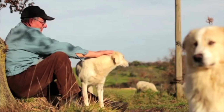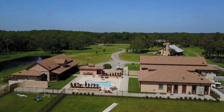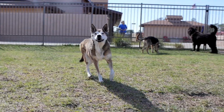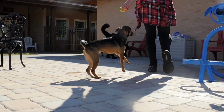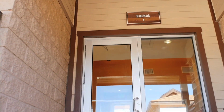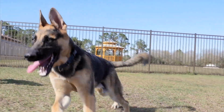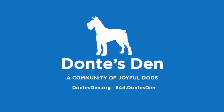You can be sure your furry friend continues to be loved and cared for even when you can no longer be there for them. Dante's Den provides a permanent, loving home for dogs whose owners have set up a lifetime care program for their beloved companion. We honor the trust placed in us by providing loving care, spacious dens, on-site veterinary care, and plenty of room to run and play. For more information, go to dantesden.org or call 844-DANTES-DEN. Dante's Den, continuing the love.